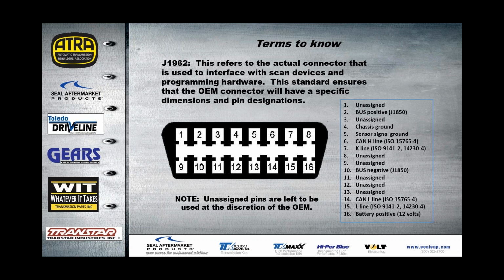Here we have a pin assignment where we can actually indicate what system we're working on just by the active pins, as we will see in the preceding slides. Note, unassigned pins are left at the discretion of the OEM.